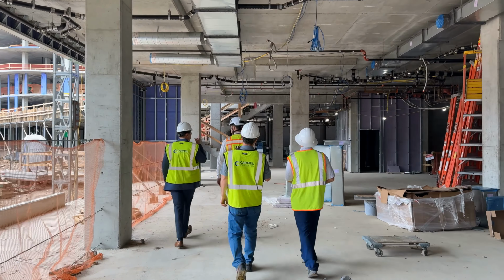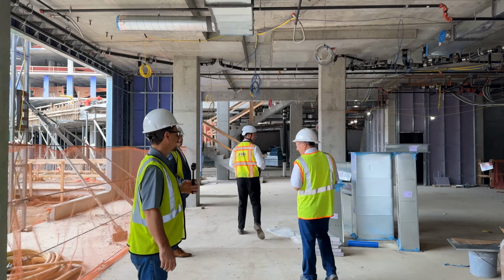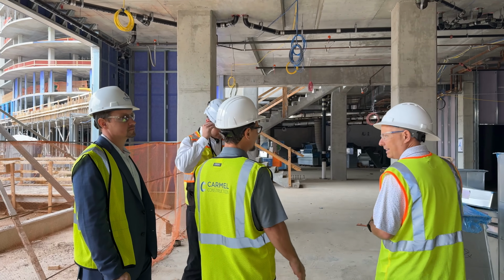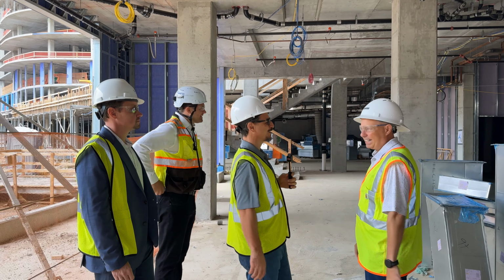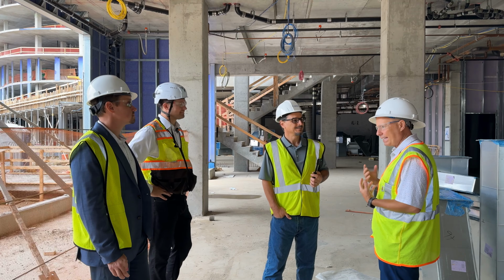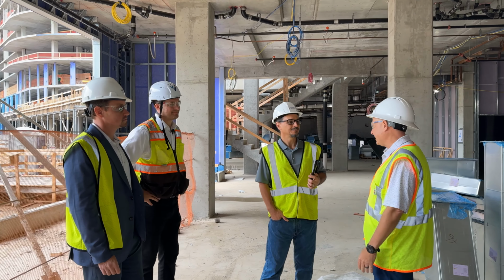Yep. So important when you have a DOAS is that you have a latent device to handle the humidity from the OA, right? You don't want to do a VRF system without a makeup air unit. A lot of people try to VE out those DOAS systems when you got VRF, but they really do two different things. One handles your sensible load, one handles your latent, and you got to have both.